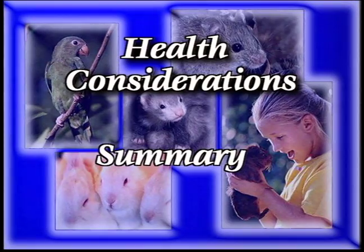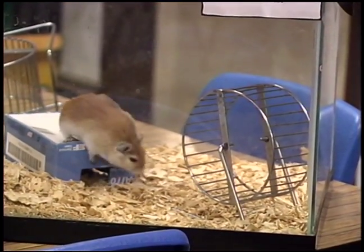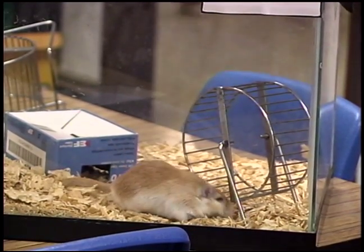The most common health problems we see in the species that are exotic are unfortunately related to housing and nutrition and toys in their environment. So we really do need to learn as much as possible about the caging, the toys, the housing, and their diet to keep these pets healthy.